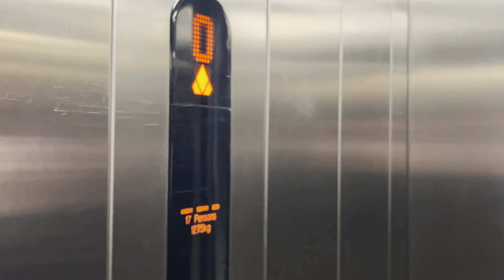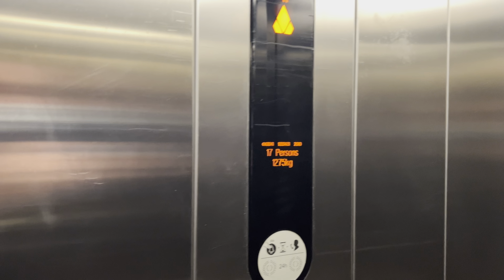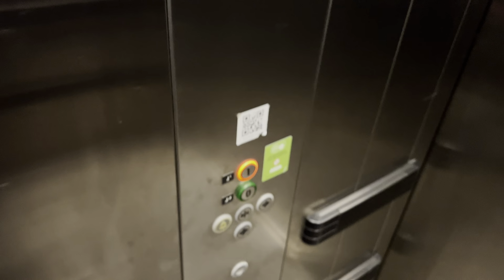Door closed with lights up, I like that. There's my friend, Mr. Shakir. Cameras, the light fixtures up in the ceiling, floor indicator, and the capacity is 1275 kilos, 17 persons, built to cheap as the 10, 12 years ago.